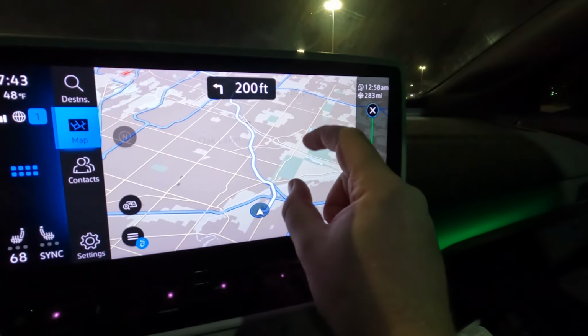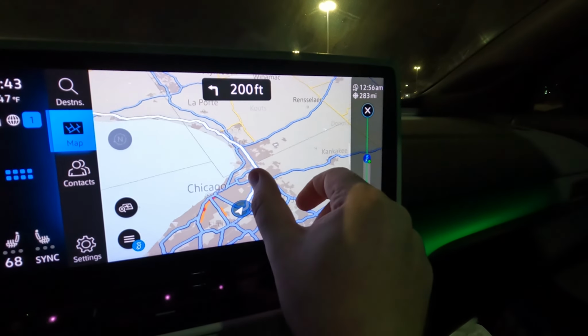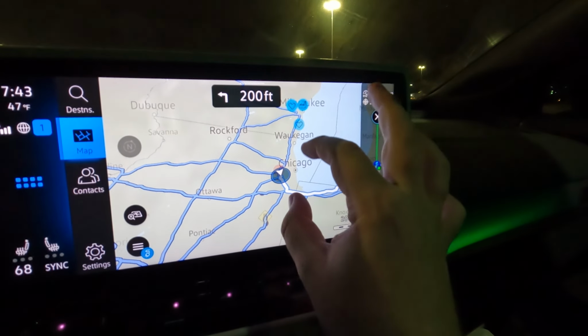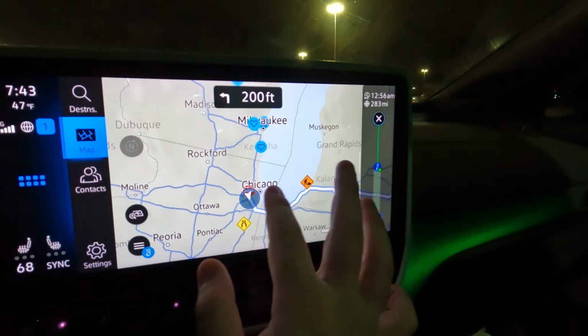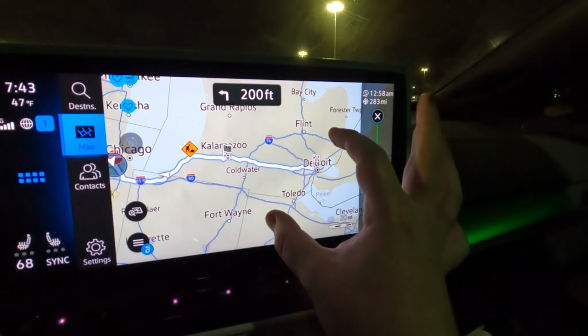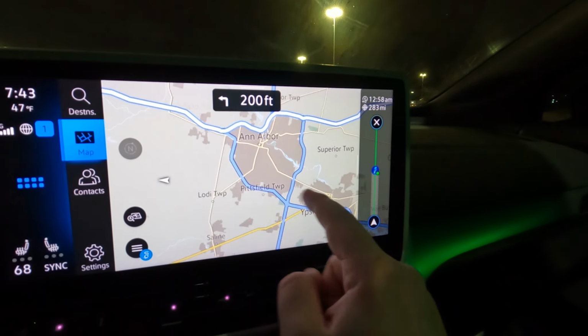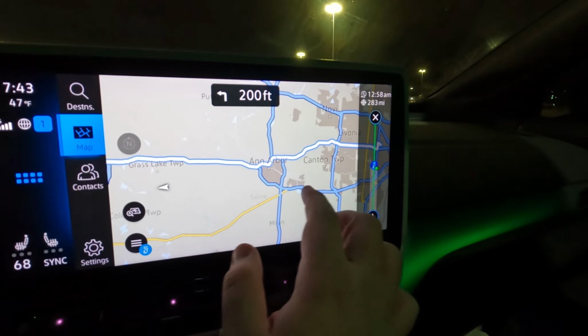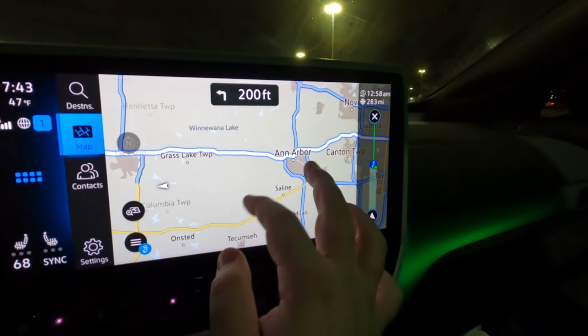But yeah, I had to manually plug this one in, so this has been kind of our route. We started up in Milwaukee. This was our first stop here. Next is a stopover here in Portage at the Electrify America. And then there's one other Electrify America. I believe it's right around Ann Arbor here. Or is it closer to the airport? I think it might be closer to the airport.